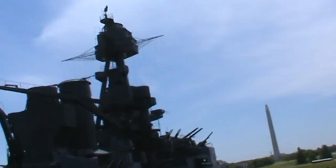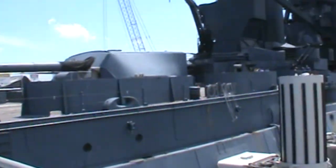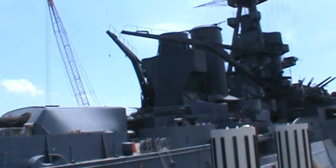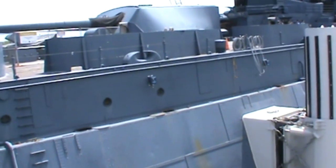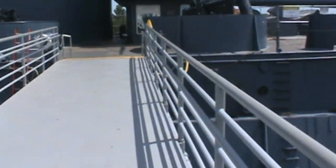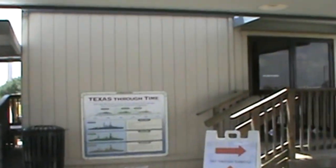Well, that was the Battleship Texas. What day is it? Today is the... 2018. I used to be able to get down into the third deck down, but they've got it all shut down for repairs. May 14th. And we're going to go visit the gift shop on the way out. Bye-bye, Battleship Texas.